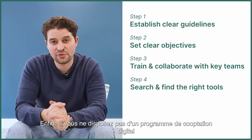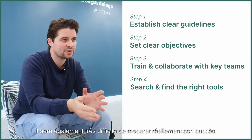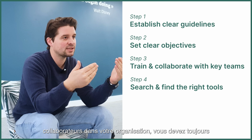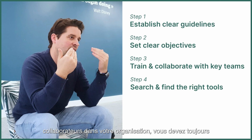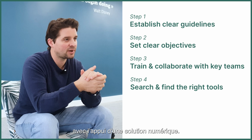Last but not least, if you don't have a digital program in place, it also remains very difficult to actually measure it. So this is why I think when you're already 500 employees, you should always introduce an employee referral program with a digital solution in place.